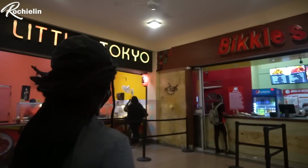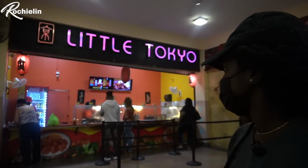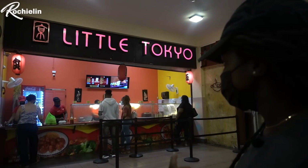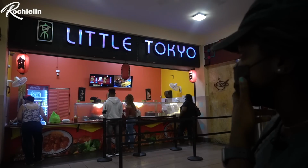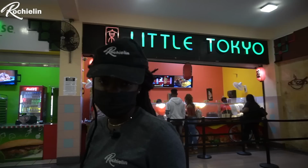that we can explore. And over on this side is Little Tokyo. It's a Japanese food place, and they have chicken, fish, and different options also, and their prices start. The cheapest is $460. So that's an option.